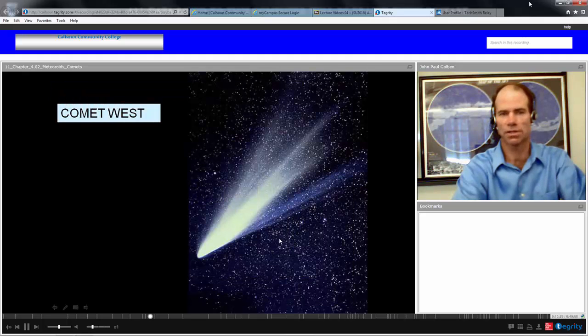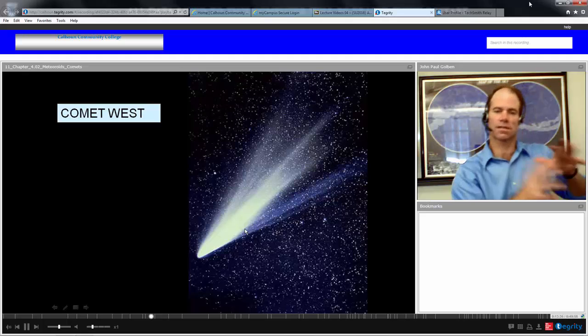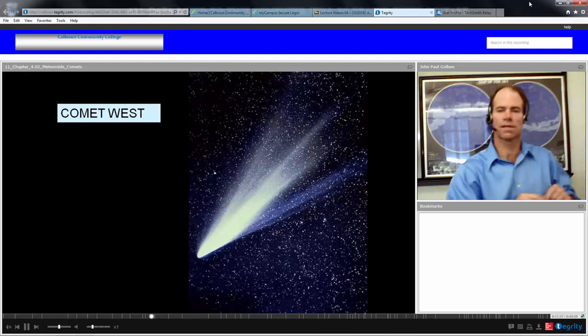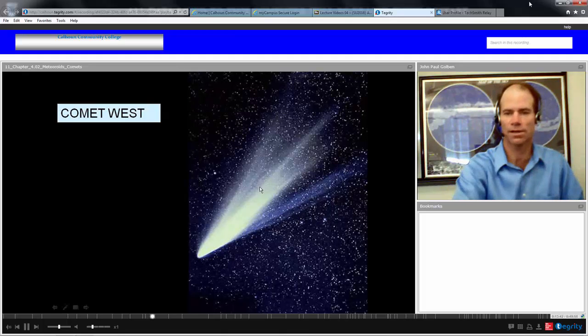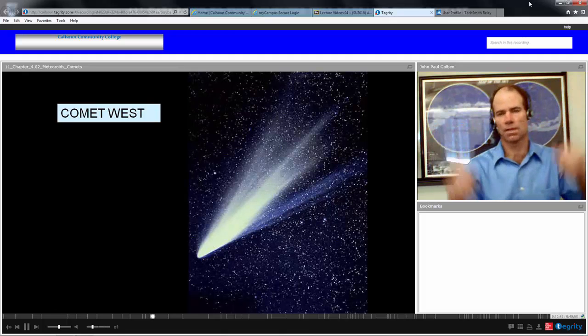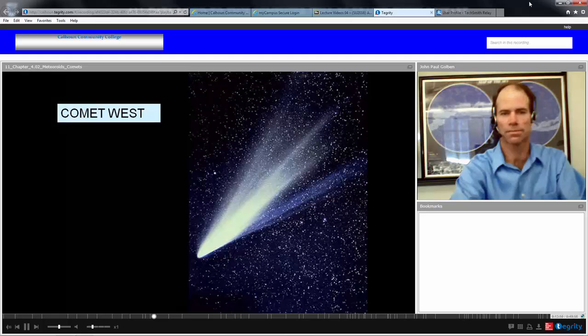Here's a great picture of the comet West, and we can see the ion tail, the blue ion tail here straight out. So the sun is somewhere down over in this direction, and then we see the broad, diffuse dust tail, this bright tail here, which is the reflection of the sun's light off of all those dust particles.